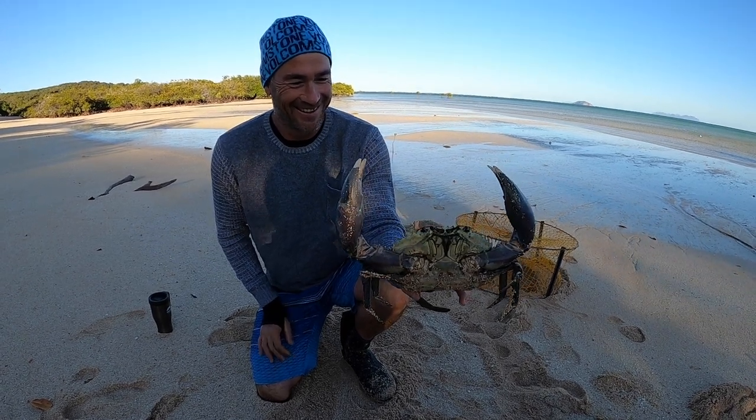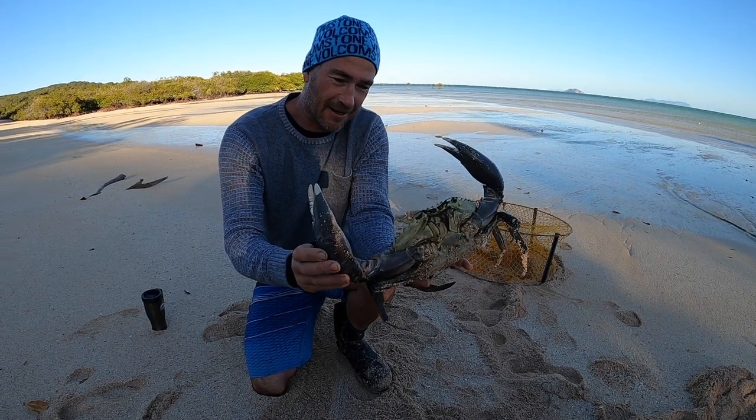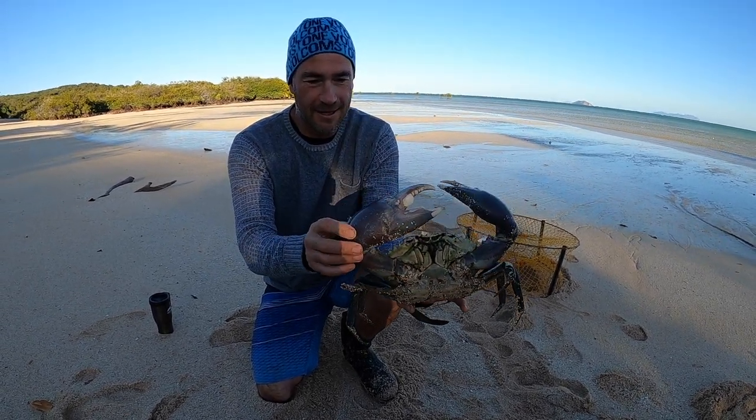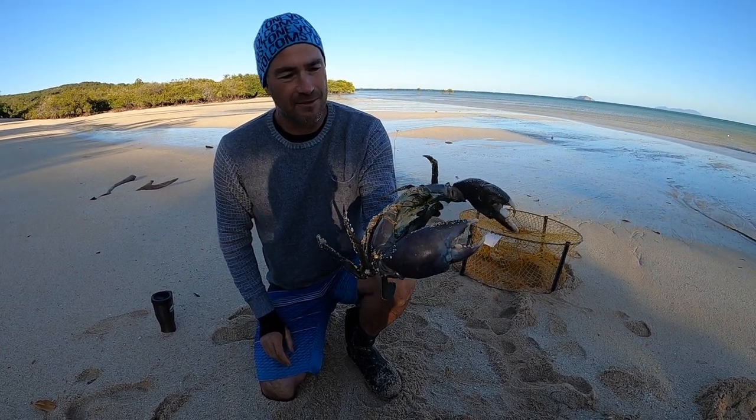Crab kisser? So you notice the blue colorations, that's from coming out of, that's an island crab. It's coming out of sandy conditions as opposed to the brown ones which come out of the swamps.